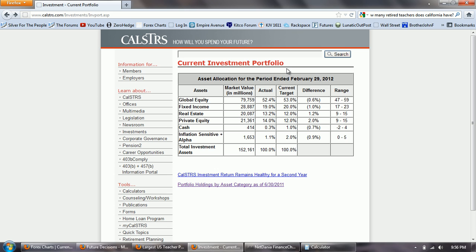But we do have a breakdown of the current investment portfolio. This is the latest figure. This is the figure they were citing with $152 billion. There's your figure. And you can see that the largest percentage of this retirement fund is global equity. The next is fixed income, and then we have real estate, and then we have private equity. So those are your four categories. Those four categories amount to 97% of the assets of this retirement fund. So the equity markets represent more than half.